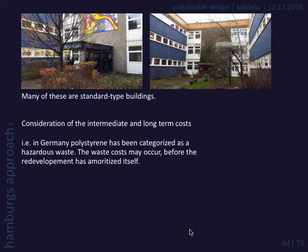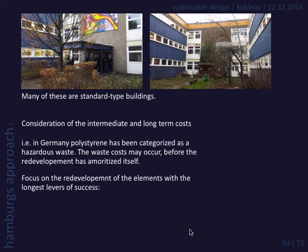In Germany, in the past year, polystyrene has become categorized as hazardous waste. So we try to avoid that, because otherwise you'll be paying for the waste long after you've been paid for the building. So they concentrate on the weak points. What can we redevelop to make the house more efficient?